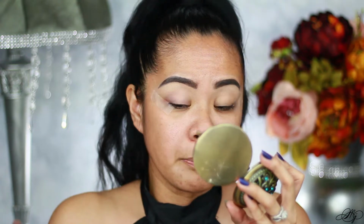Why do I have a purple shade on my lid, you guys? You guys didn't tell me.